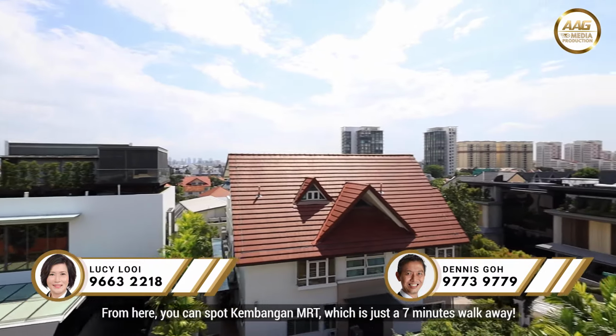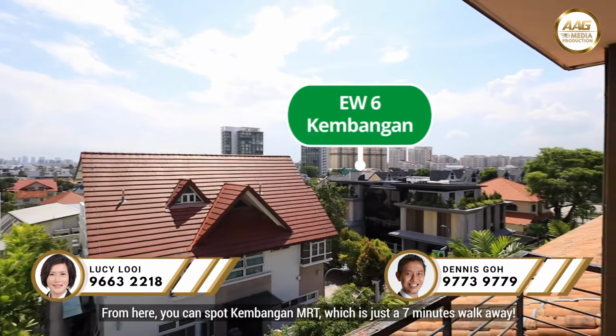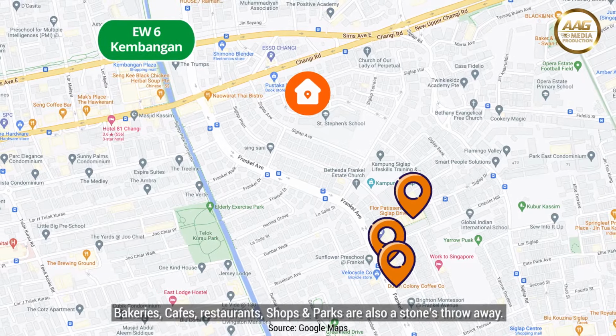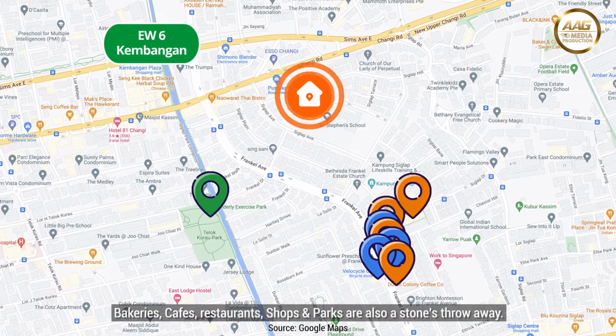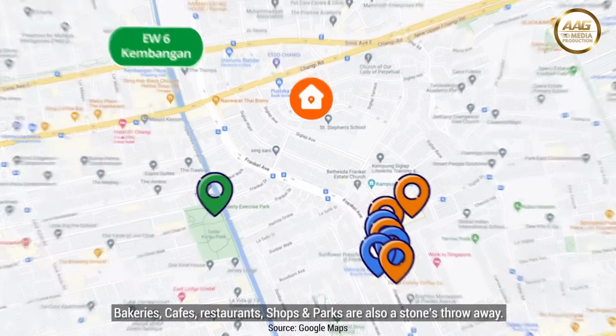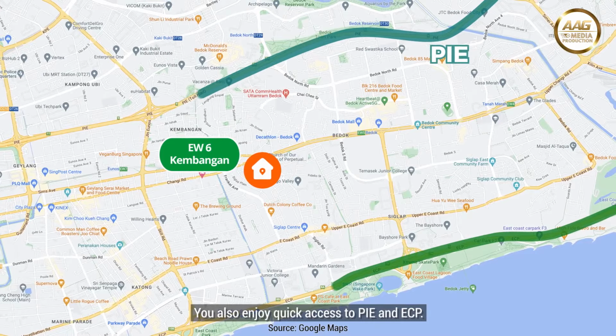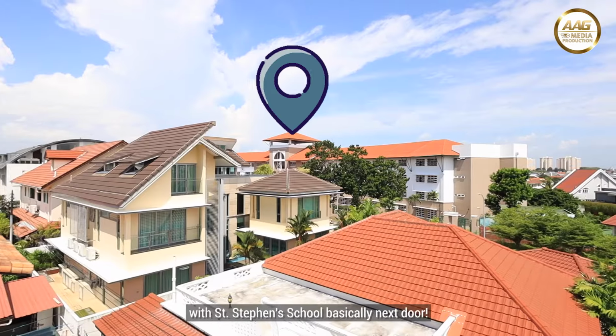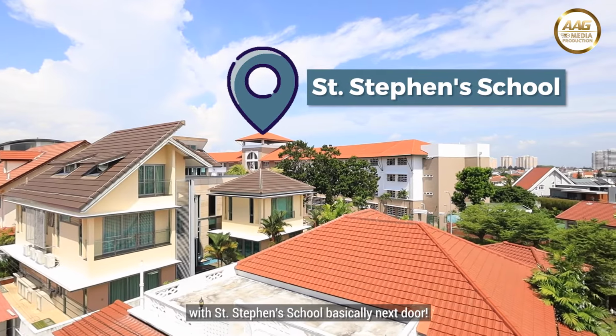From here, you can spot Kembangan MRT, which is just a 7 minutes walk away. Bakeries, cafes, restaurants, shops and parks are also a stone throw away. You also enjoy quick access to PIE and ECP. Good schools surround this property, with St. Stephen's School basically next door.